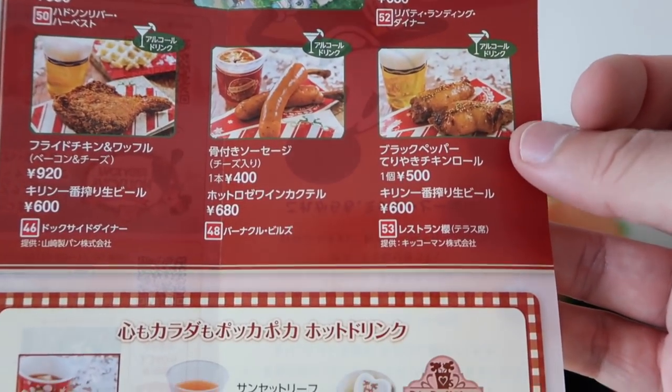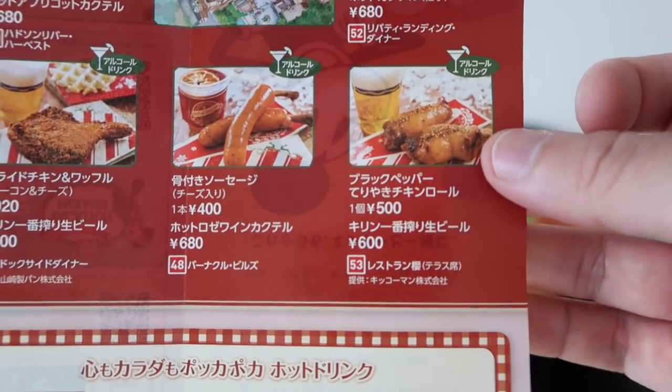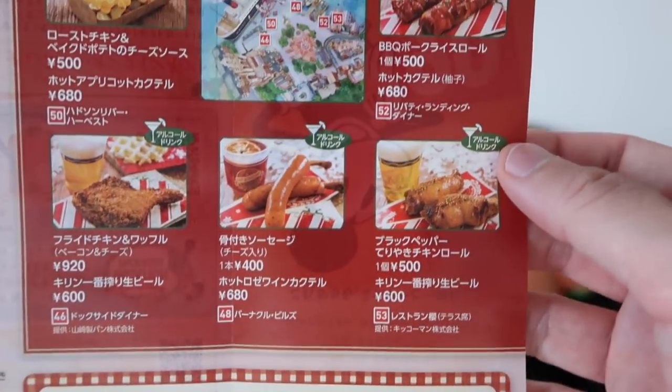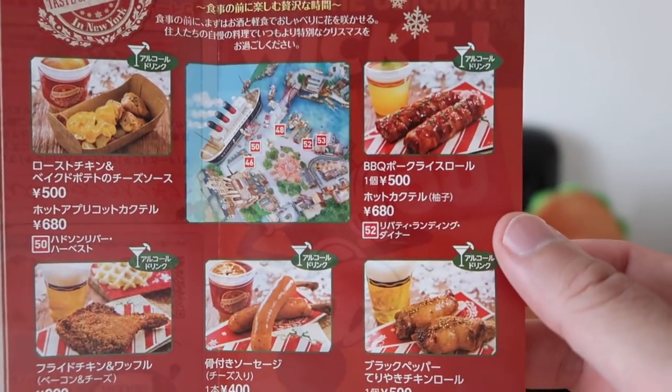And over here, we have the black pepper teriyaki chicken roll, which is actually quite nice. So they take chicken and roll it up and dip it in teriyaki sauce, and it looks like there's little sprinkles or something on top there. Make it very festive. And then we have the barbecue pork rice roll, which is always a winner.